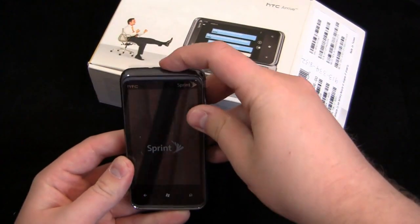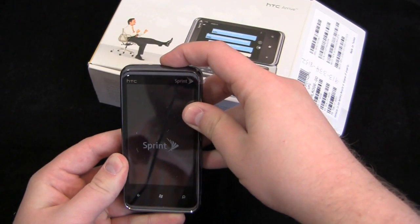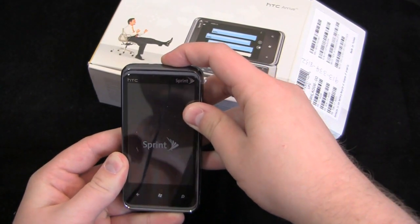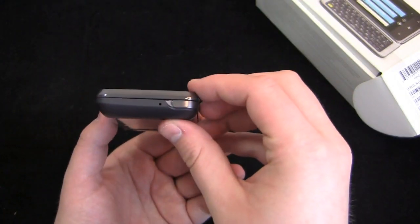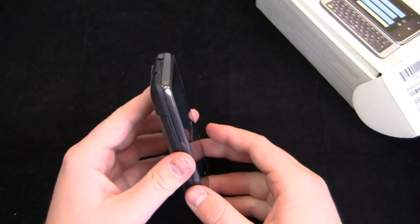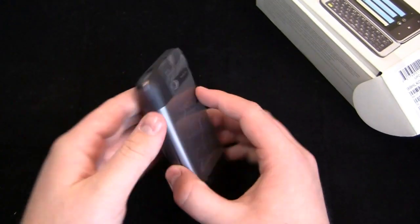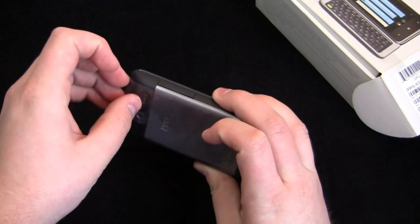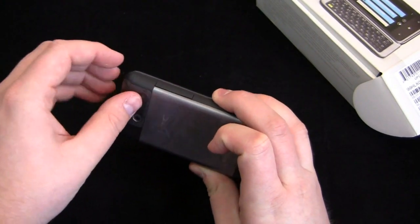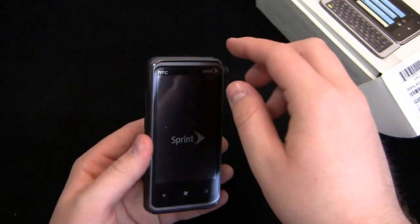Let's see if this is... Did I hit the power button? Maybe I didn't press it long enough, or the battery could be dead. We'll wait and see here. So while we're waiting for that, or while we're figuring that out, we'll take a look at the design. Nice design. It kind of resembles, to me at least, a little bit the HTC Surround on AT&T, with the exception of some of the color schemes on the back. The battery door is a different color scheme, and obviously it's metal, as opposed to some of the other parts of the device that are plasticky here.